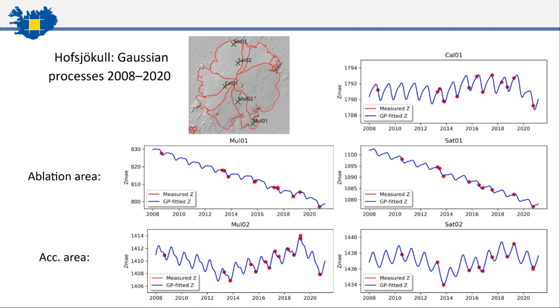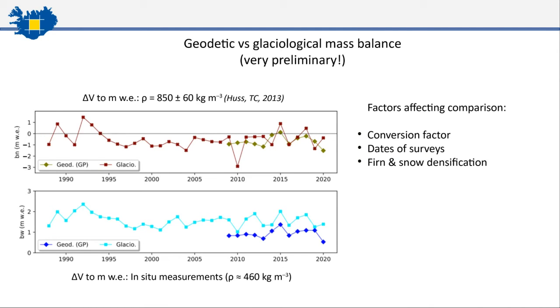So we are using this as a way to calculate a much more robust mass balance, and not only over a period of 7 years like I was showing before, but annually. So we are now trying to calculate annual mass balance compared with in situ mass balance. We are still doing fine tuning of this because there are other factors affecting the comparison. This is not an apples to apples comparison. We need to think about the density of the snow and other processes affecting this. But overall, we are quite happy to see that this is working for calculating really finely the elevation changes of glaciers.